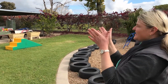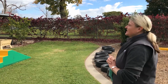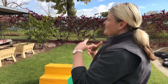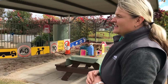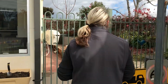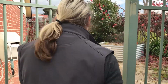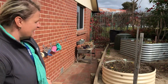You might have noticed our kitchen is actually right in the middle of the building, and that was intentionally placed there so that the children can go grow their vegetables, come into the kitchen and do cooking activities with those vegetables, and then we eat the produce. So that's been a project we've had running for a long time now at Stanley Street. It's probably not looking at its best, but it's realistic. So this is our veggie garden area.